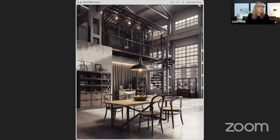So this space, for instance, was clearly an old factory of some sort, because you have these huge windows, these massive ceilings, these big girder beams. This is all very industrial. But what sits right next to industrial, what was happening almost at the same time, parallel to the Industrial Revolution?